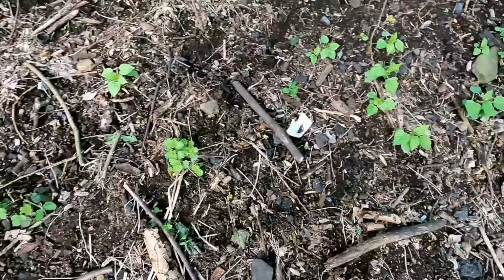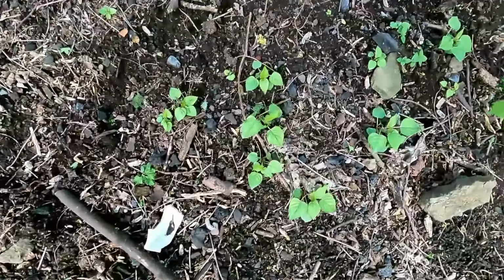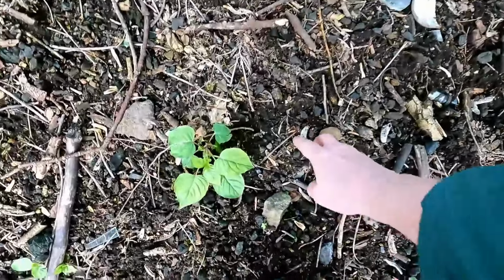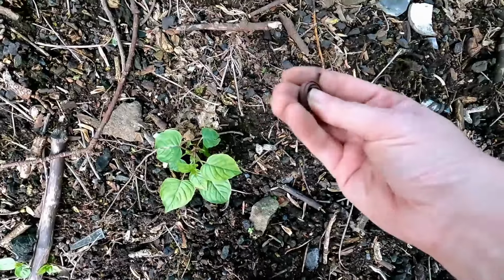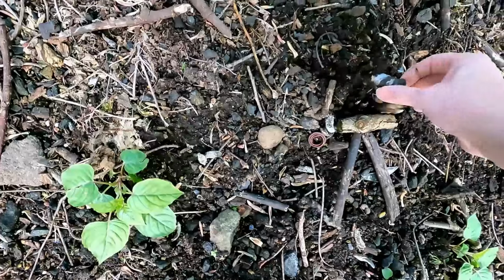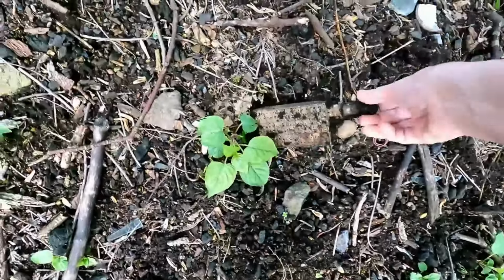Let's walk up and see if there's anything else. Oh, this is quite fun. I wasn't expecting this. I thought we'd find things in the river, but not up here. What's that? Oh, it's a little piece of... I'm not sure. And what on earth is this?